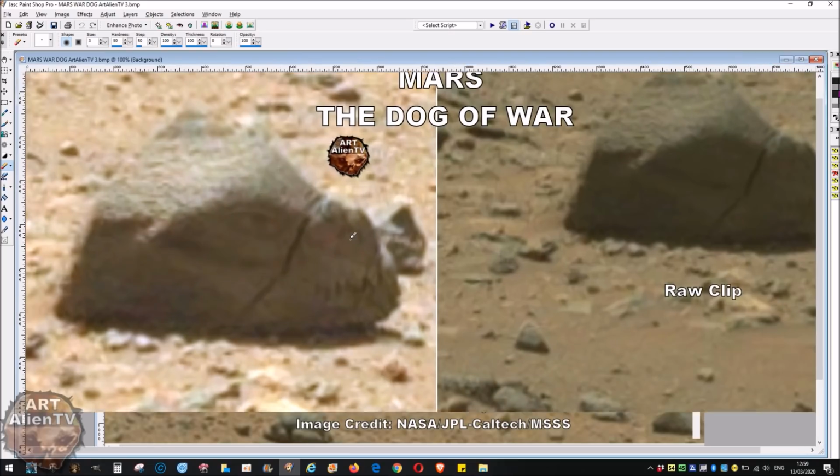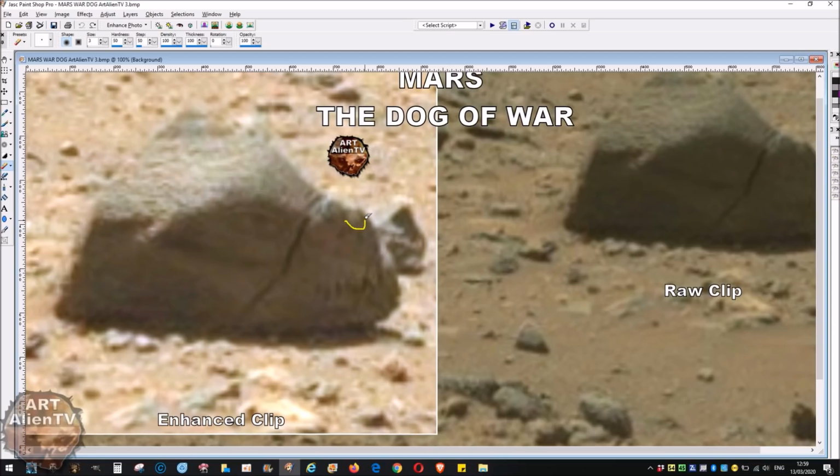We've got the nose here. Let's go in a bit closer. We've got nose detail here. What seems like a nostril, and it's a bit hard to say, but that's a nose. The teeth are pretty obvious, I would say, and you can even see them in the raw image, as I'm going to show you in a sec. There's the eye. There's the upper part of the eye, lower part of the eye, and we have pupil detail here.